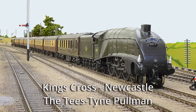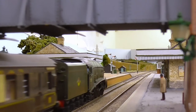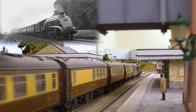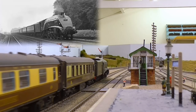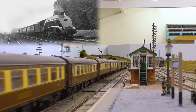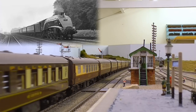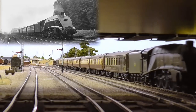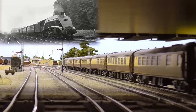The Tees-Tyne Pullman. When I was at school, some dope called it the Teestine Pullman, but we'll let that go. Again, a Doncaster-built streamlined A4 Pacific, in this case painted by Jeff Haynes, and the train a mixture of modified Hornby and Bachmann cars, weathered by Tim Shackleton.